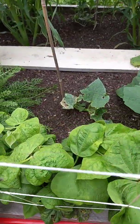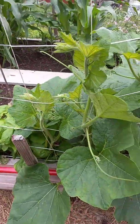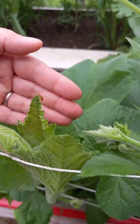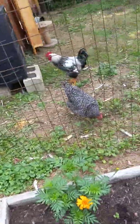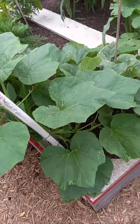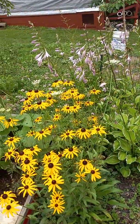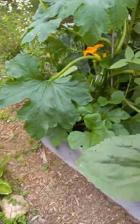I see those stinking cucumber bugs. You gotta get those beetles. See right here, these beetles, they eat everything. The birds don't like the Japanese beetles. I don't know if they actually like those ones or not. I've been so busy I haven't really been able to tame the garden. Hummingbirds have been coming to the flowers instead of to the feeders.